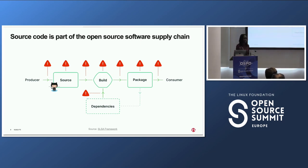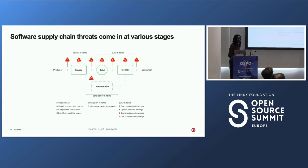There was a talk yesterday from folks from Google that walked through, in the context of how you can work with Scorecard, the different pieces of how a typical open source project is put together and where the dependencies come in. If you create an open source project, you're typically not going to build everything on your own. There are probably going to be dependencies that come in. And then eventually the person who consumes it at the end is probably going to consume it through a package manager. So along the software supply chain, there are various places where threats and attack vectors can come in, and we're going to look at a few of those in the context of why it's important.